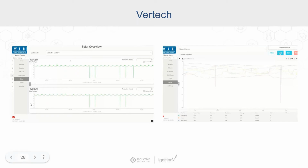What you're seeing here on the left is a solar voltage graph, one of the dynamic screens in our application that generates instances of graphs for stations that operate based on solar power. A key aspect here was not only the ability to auto-populate and generate the graphs, but use the interpolation and sampling options Ignition has to display data that was collected via radio transmission into a smooth, continuous trend.